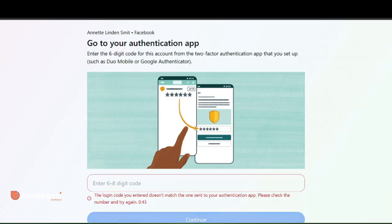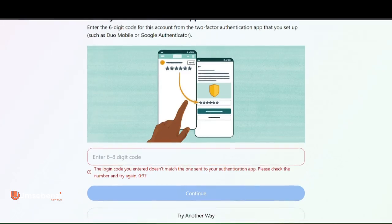The login code you entered doesn't match the one sent to your authentication app. Please check your code and try again. This does not really mean that the code you entered is wrong. You may enter the correct code here, and you can see there's a countdown here, 24 seconds. What is really happening behind the scenes is that the person behind the system has received this code, and they are going straight into Facebook and trying to log into your account. This does not mean the code was wrong. In this case it was wrong, of course, but even if you put the correct code here, they won't know that the code is wrong, right? So this is what is happening.